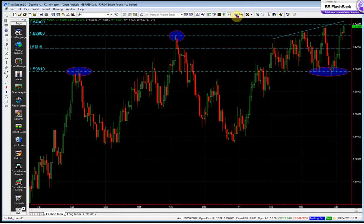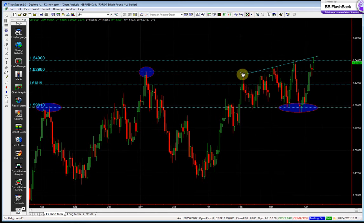So in terms of the cable, the structural long is 164, and we're holding above the 163. Not a lot of risk we need to take on this. We are long above the 164, short below the 163. So at least with this trade, we haven't got to accommodate a lot of risk.